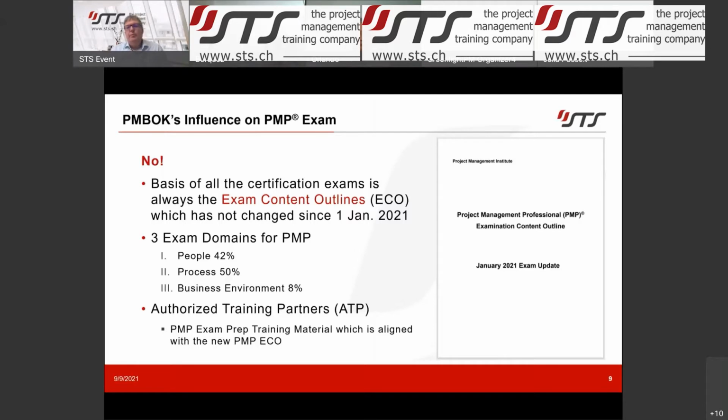It probably also has to be ensured that if you take only the PMBOK with the new exam outline, you might not cover all the aspects anymore, but that's up to be seen from your side.